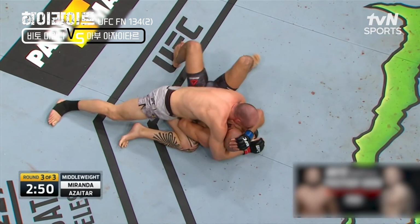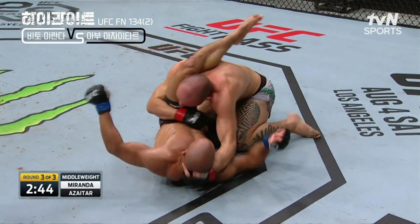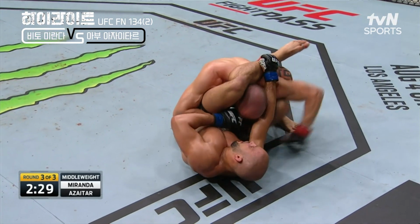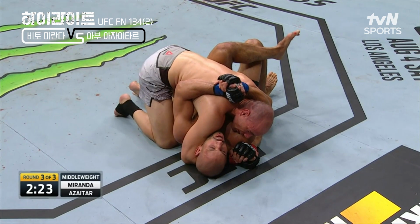This is good work from Vitor Miranda, though. Found himself in top position, but nice buck and move there by Azaita. Looking to set up the triangle. Nice step over from Miranda. Use that right arm and shoulder to pass around, but Azaita is just so strong. He managed it that time. A little bit more explosion in the technique.